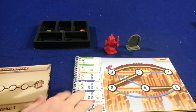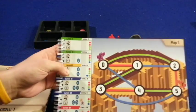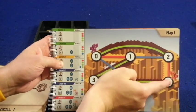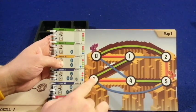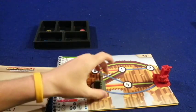So let's just start off with the very first one so you can get a feel for how it works. The very first one, we look at level 1, and it says that I am going to start on space number 5. So I would start right here. I can ignore the monster because the monster does not take effect until I get further down. And then the portal is going to be right here at number 3. So I would set myself at number 5, and then I would need to get to number 3.